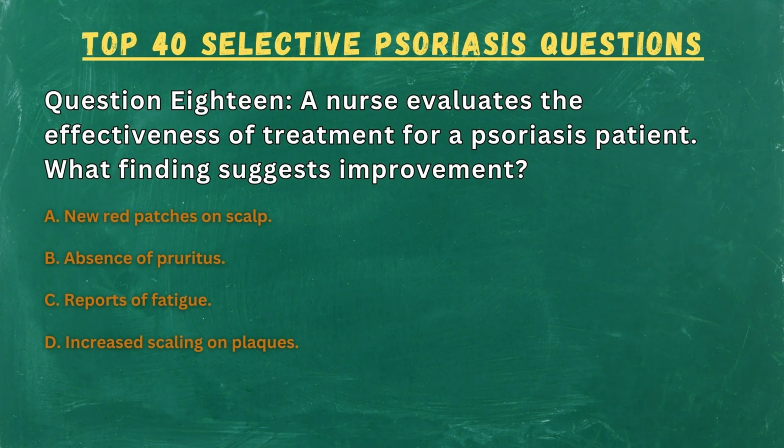Question 18. A nurse evaluates the effectiveness of treatment for a psoriasis patient. What findings suggest improvement? A. New red patches on scalp. B. Absence of pruritus. C. Reports of fatigue. D. Increased scaling on plaques. Answer. B. Absence of pruritus.